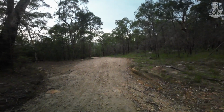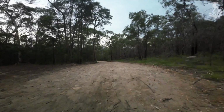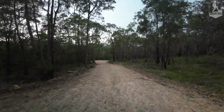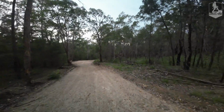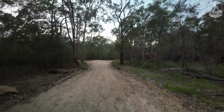This definitely does not look promising. It's a decline, so it means on the way back it's going to be an incline. Oh, the joys. Still lovely to be out in nature. Kind of the price you have to pay, right?